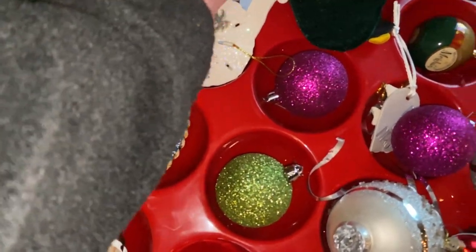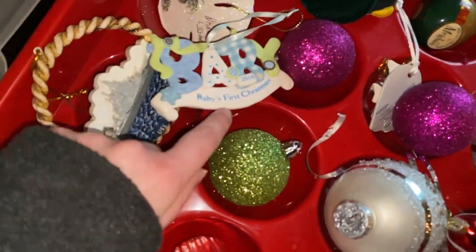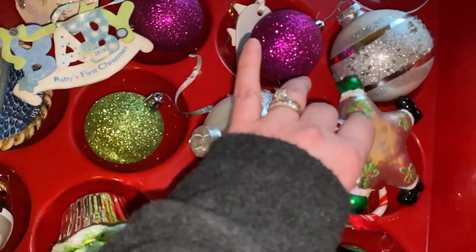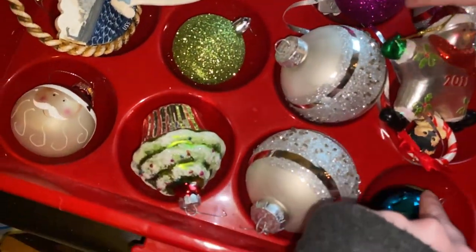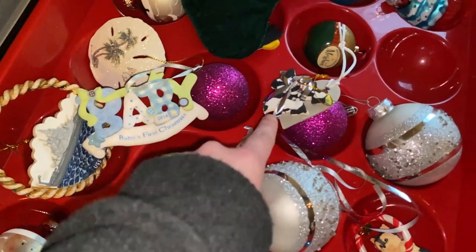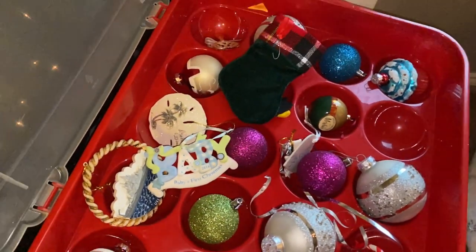Okaloosa Island. Oh, this is one of James's first ornaments. So this was Christmas 2011. Oh, this was my dog Snippety when I was younger. And I had a little girl, my preschool made me that.